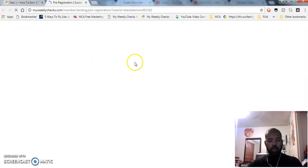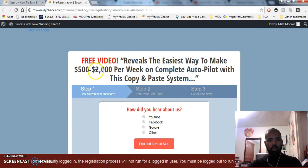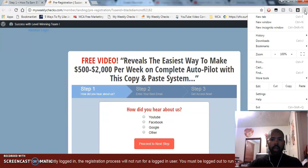and this is exactly what you saw when you created your own account for My Weekly Checks, okay? Take this, put it into a private browser. If you don't know what that is, find a geek, or depending on what internet browser you're using, I use Chrome. Click on this upper right hand corner, go to incognito mode. That and private mode are the exact same, okay?